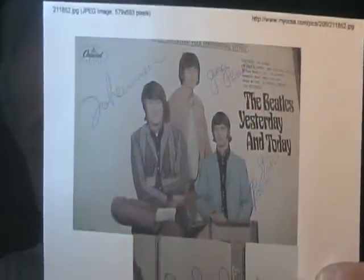And guess who they're authenticated by? The clowns of authentication, Ted Taylor and Jeff Stevens. Well, they have nothing better to do than to authenticate forgeries.